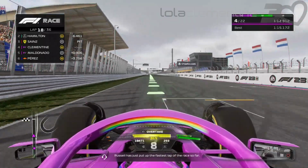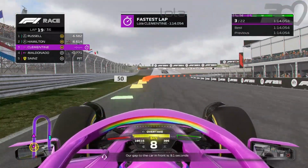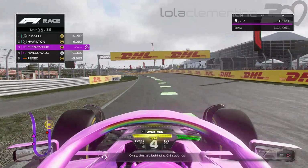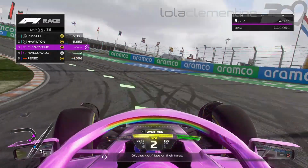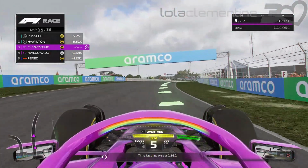Russell has just put up the fastest lap of the race so far. Our gap to the car in front is 9.1 seconds. Pastor's behind you. Okay, the gap behind is 0.8 seconds. Okay, they're on fresh hards. Okay, they've got four laps on their tyres. Time last lap was 1 minute 16.1.